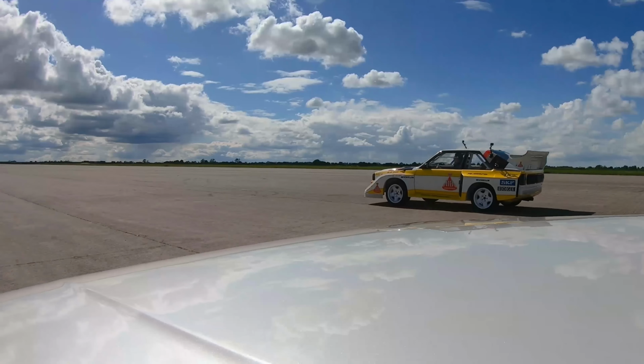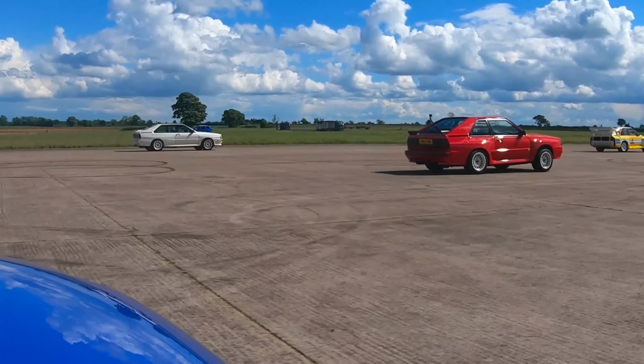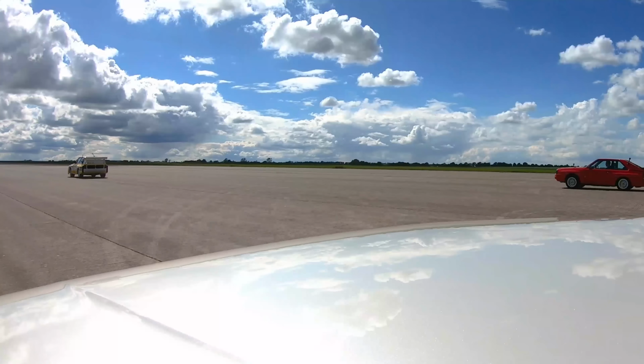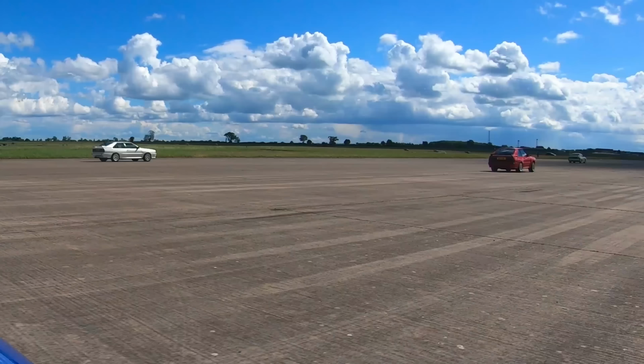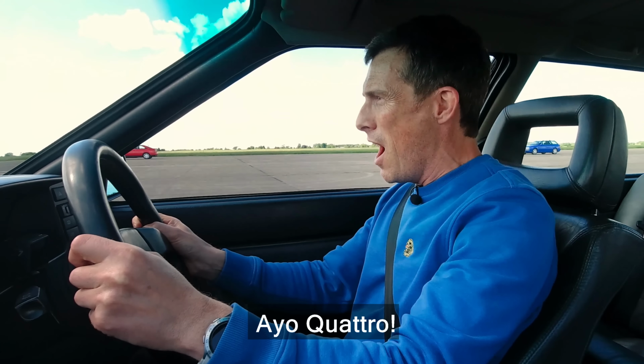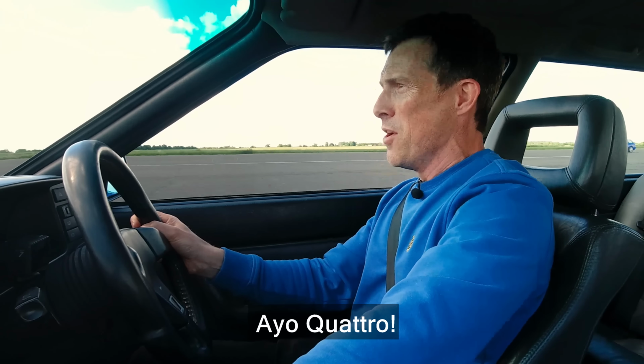Good launch. And the rally car went so close between him and the Sport Quattro, but now he's pulling. RS2 again, not great. Come on, Quattro!